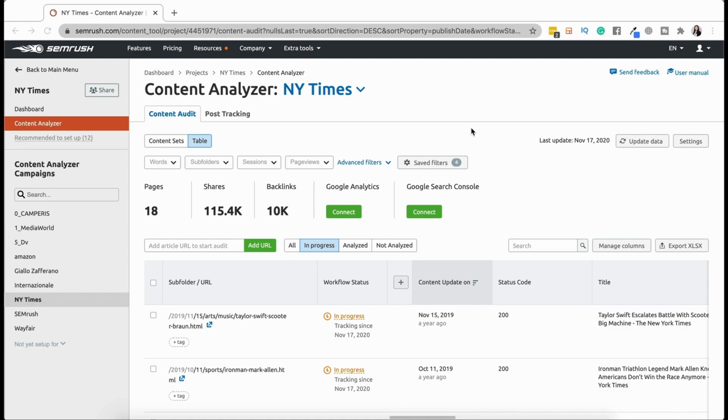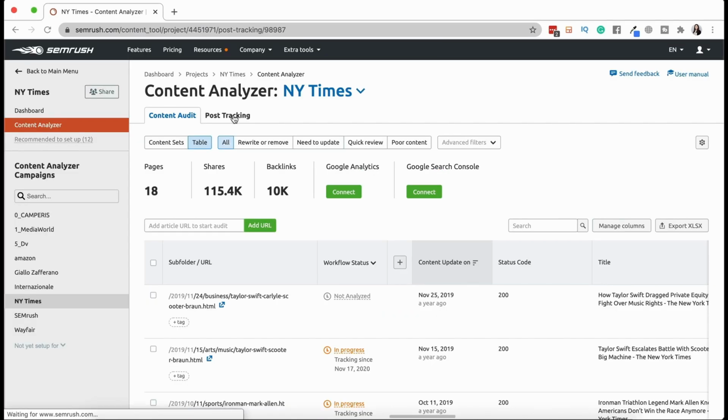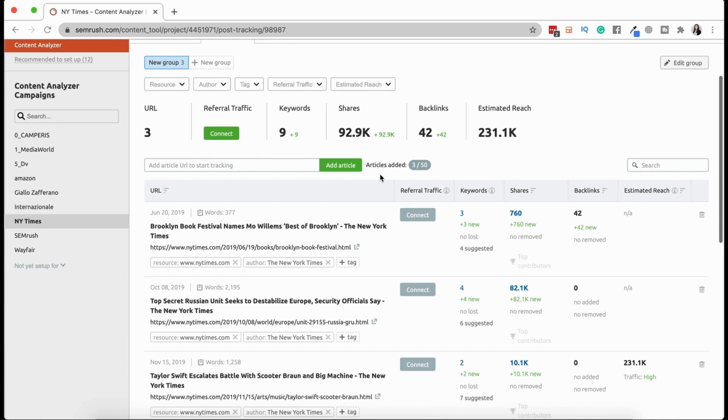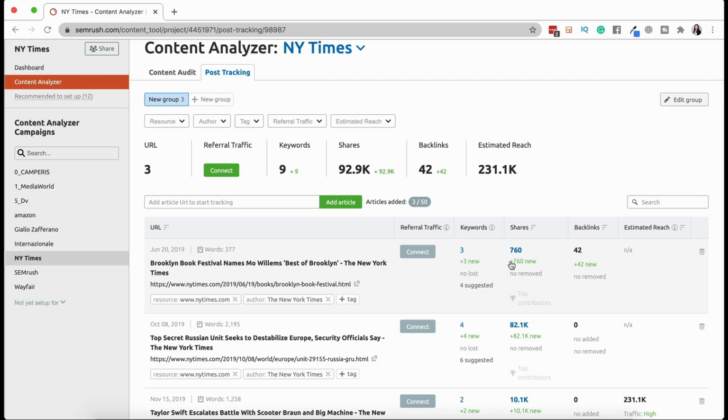But the data goes even deeper. Hook up your Google Analytics and Search Console accounts for even more flavor about sessions and page views. We even have our post tracking tool to help you zoom in on hidden details about guest posts you've contributed to third-party sites and more. All of this detail lets you make smart decisions about what content you need to keep, update, or delete.